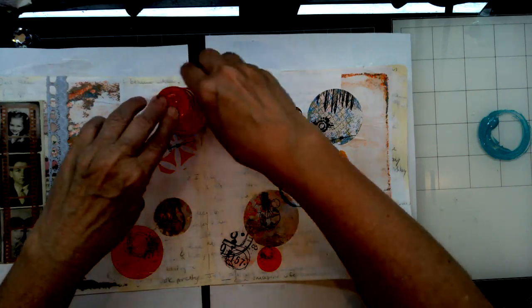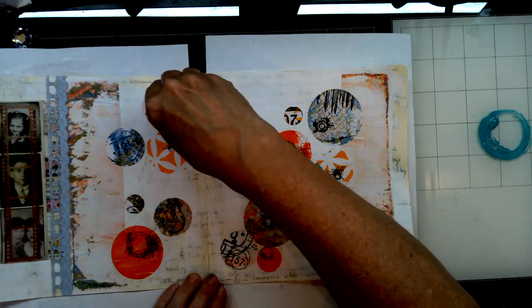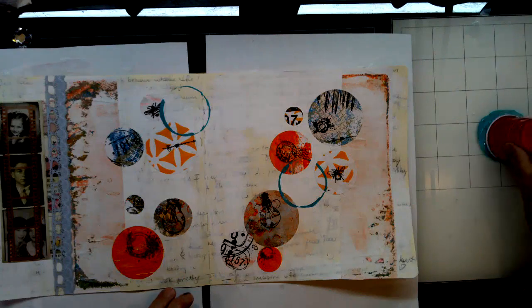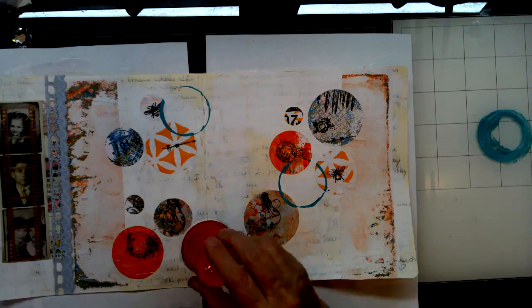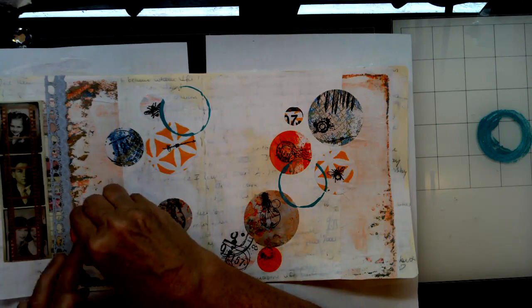This one I don't anticipate it will be right even because it's going over the seam. Not bad. And one more down here. I don't want this one right in line with that one. So I think I'm going to put it over here.